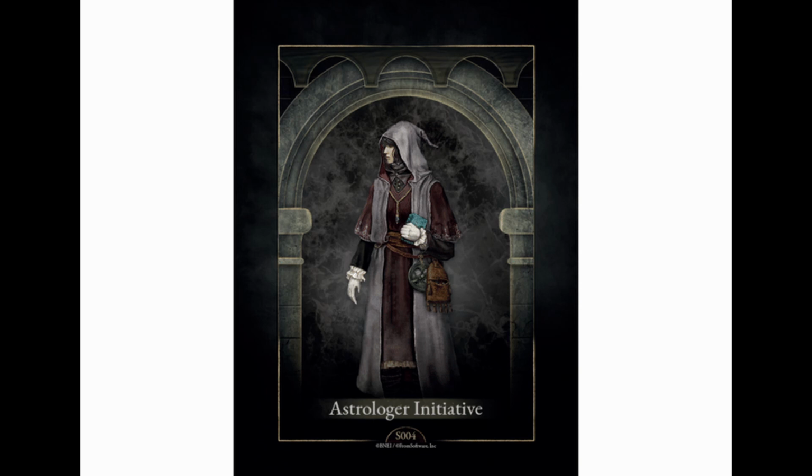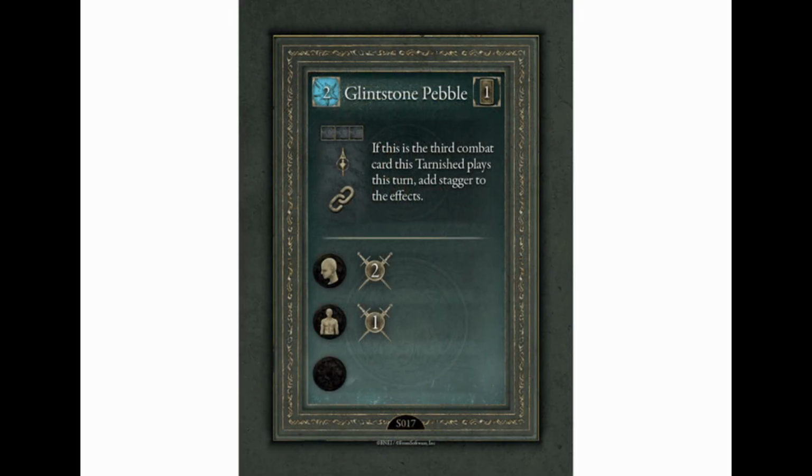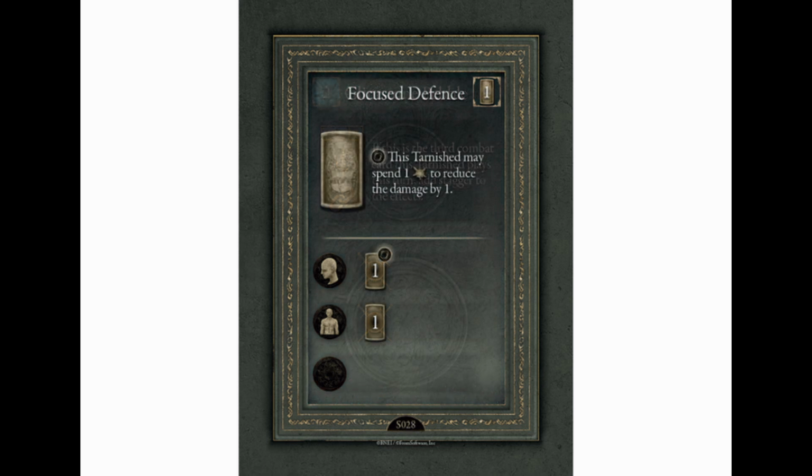Their latest update deep dives on the Tarnished Astrologer. The Astrologer is based on the intelligence attribute and should benefit from smarter decision making, such as playing cards in specific orders and lining things up just so. With the Glintstone Pebble and the Glintstone Arc, they are able to stagger their foes. Realigning allows them to shift forward or backwards, and focus defense should keep them a bit safer from the Grafted One's minions.